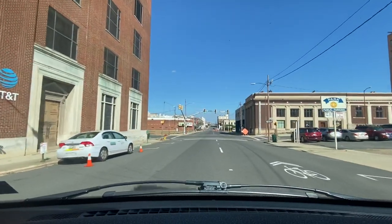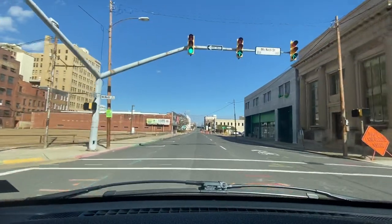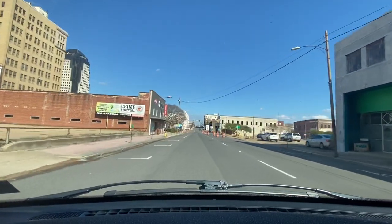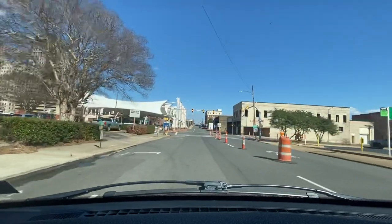I noticed AT&T got big buildings in every city. AT&T, whoever owns that company, are billionaires. They have to be. Whatever corporation, entity, whatever you want to call them, they are billionaires. Because in every city I go to, there's a gigantic AT&T building in the heart of downtown.